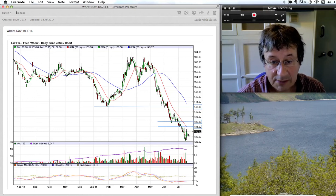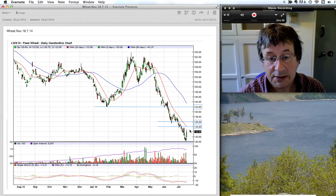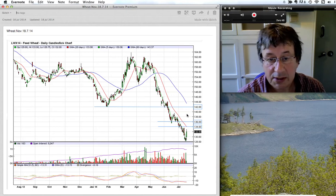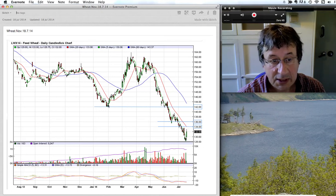Obviously, this gives us a big green candle, and it is interesting because it could be the start of a rally. How are we going to identify that rally, and where are we going to put our targets if that happens? Obviously, the first target's 134, next is 136, and the swing low here 142.